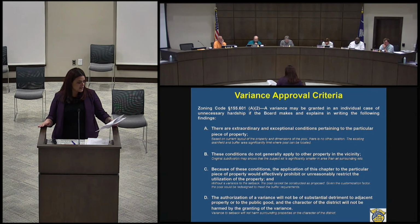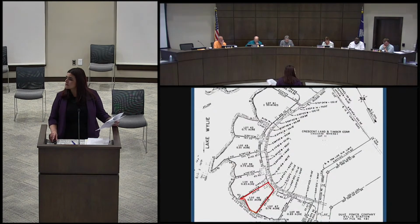And then the second finding indicates that these conditions do not generally apply to other property in the vicinity. So in looking at the original subdivision map from 1978 that created the subject lot and surrounding lots, it was noted that lot 46, which is the project site, is significantly smaller in area than the surrounding lots. So the subject lot, as outlined in red, is the smallest and most narrow lot on the original subdivision map. Therefore, the smaller lot size condition of the subject lot does not apply to any of the properties in the vicinity.